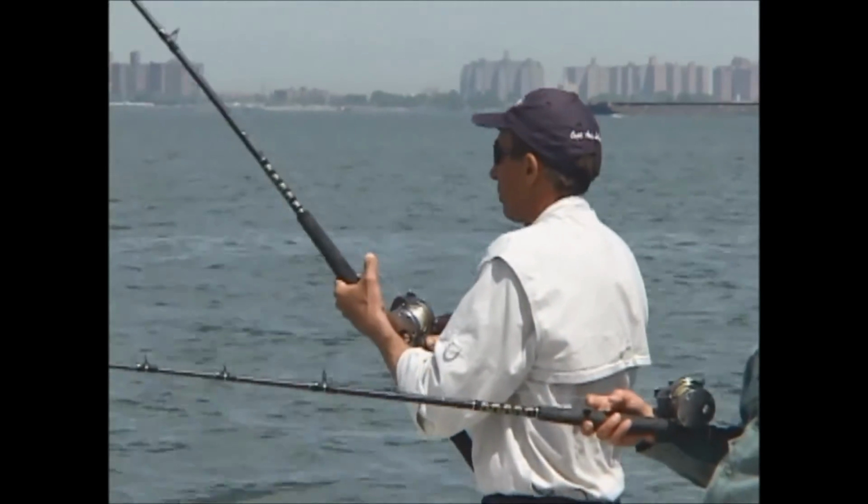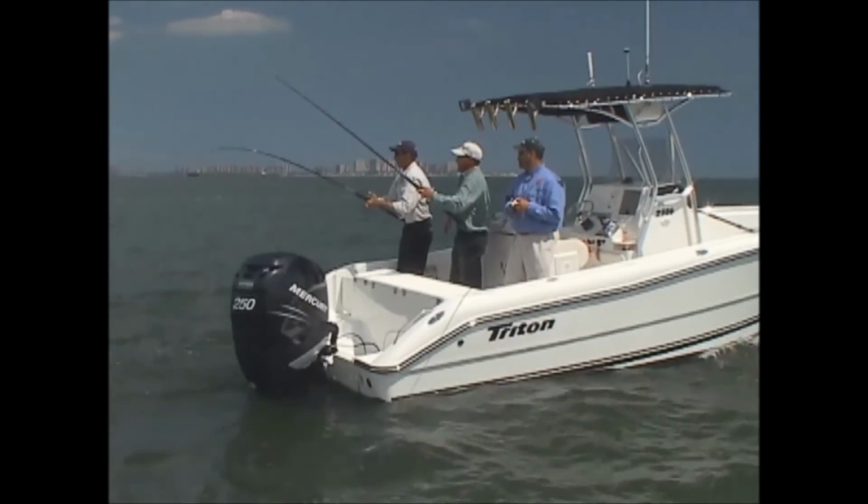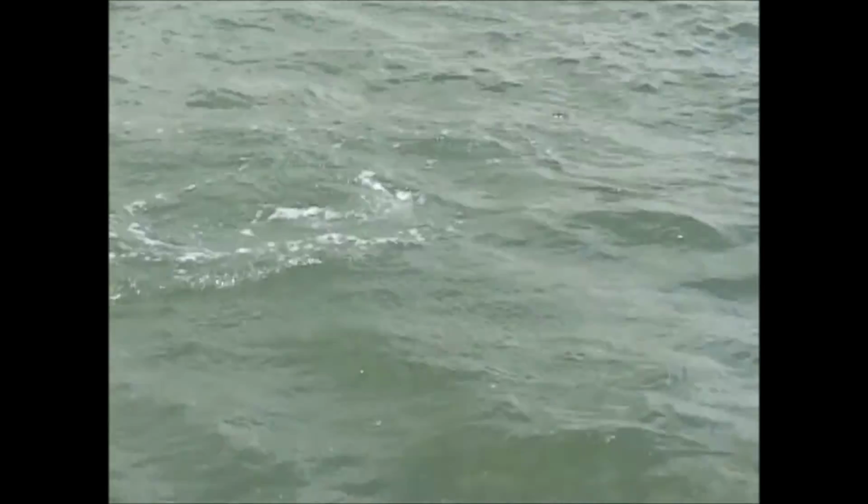And this isn't a bad little bass. See him, Andy? Yeah, I got him. Work him over here. Let me know if you need a net for that fish. I'm gonna come across with him. Well, you know what it is, this current. Tell you what, guys, one thing that's nice about this current is every fish feels great.